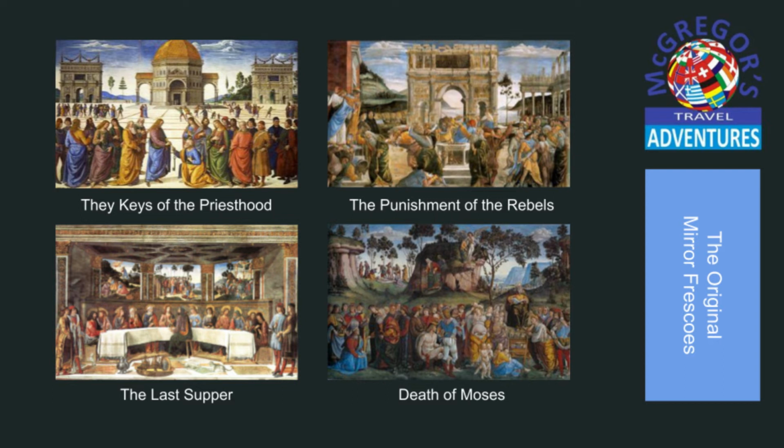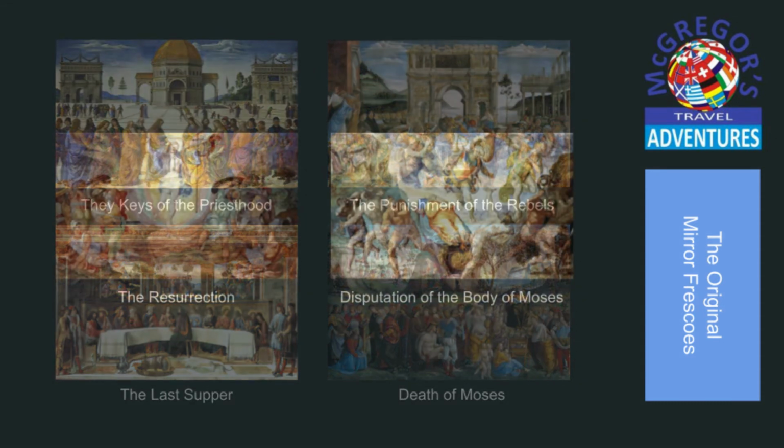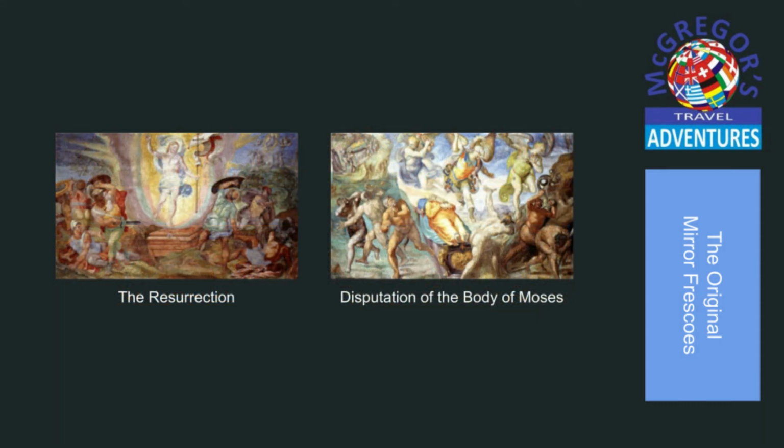The death of Moses and the Last Supper, done by less well-known artists, is an obvious statement and restatement of the death of the leader of the church. Finally, note the 2 panels on the back wall depicting the disputation over the body of Moses on the right and the resurrection of Christ on the left.